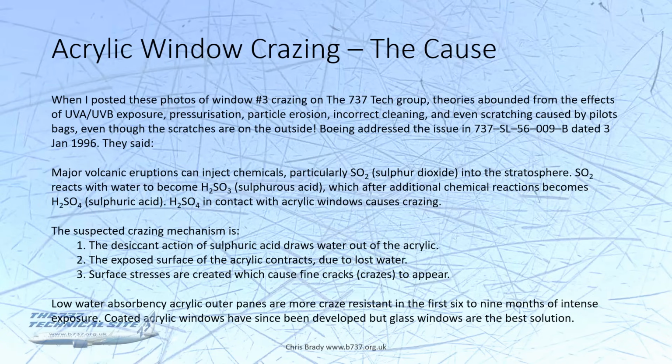The desiccant action of sulfuric acid draws water out of the acrylic. The exposed surface of the acrylic contracts, shrinks due to the lost water because it's dehydrated. Surface stresses are created which cause fine cracks, crazes, to appear, because obviously the edges are held in place. You can't shrink it at the edges because it's fixed. But if the whole thing dehydrates and shrinks, then you're going to get these little cracks appearing.